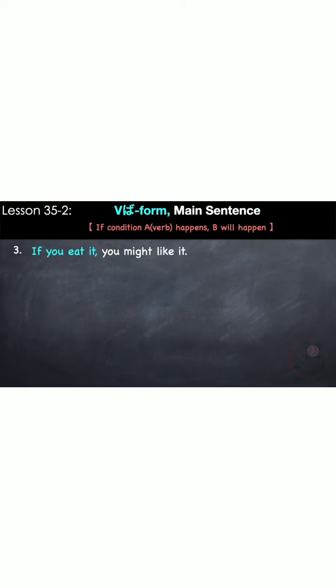Example number 3, if you eat it, you might like it. So our condition is, to eat, tabemasu.